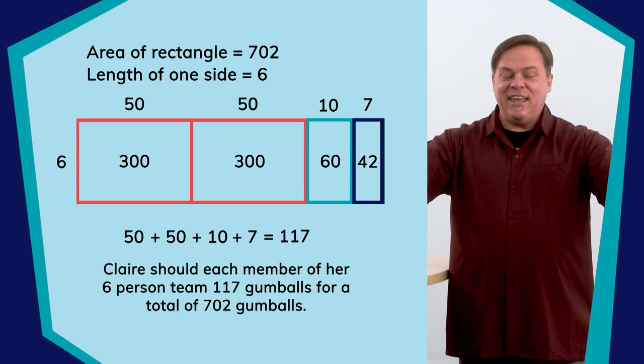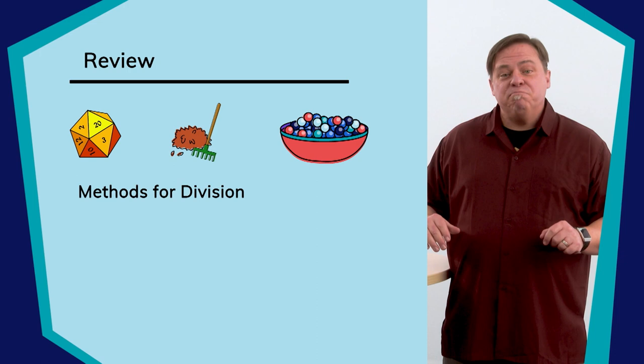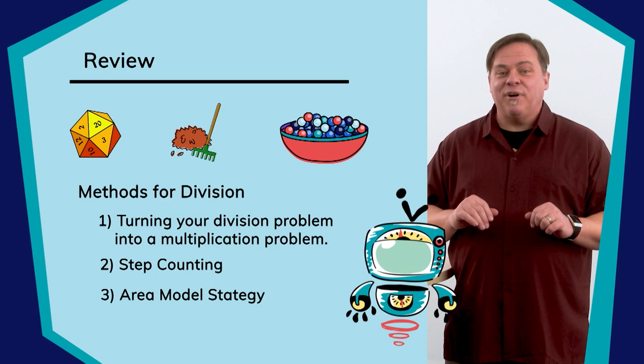Today, we learned some valuable lessons about dice, leaf raking money, and gumballs. It's all about the division. There are some simple methods you can try, like turning your division problem into a multiplication problem or skip counting. Another strategy to try is the area model. All of those strategies will get you to the correct answer, so it's up to you to pick the right one that works for you and for your situation.